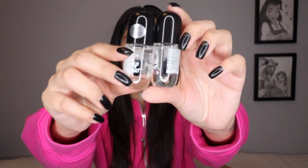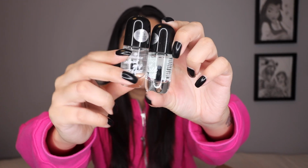I absolutely love Essence nail polishes, so I just got the top coat and the base coat because I needed refills on these. They're great. They're like $3-4, 10 out of 10. I use these on my nails all the freaking time. Cannot rave enough about them.